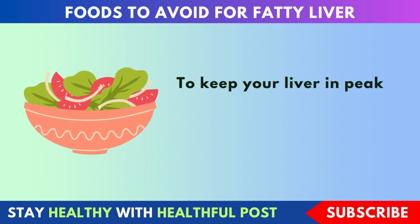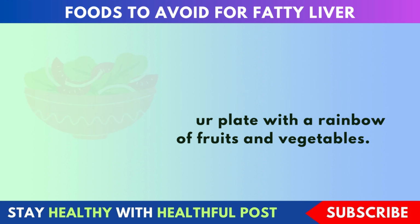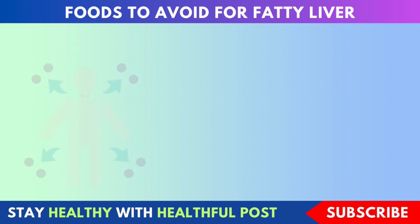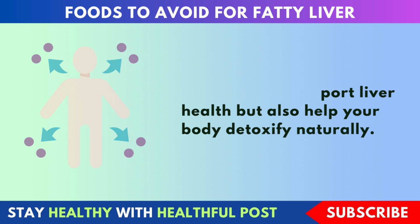To keep your liver in peak condition, make sure to fill your plate with a rainbow of fruits and vegetables. These nutrient-packed powerhouses are rich in antioxidants, vitamins, and fiber. They not only support liver health but also help your body detoxify naturally.